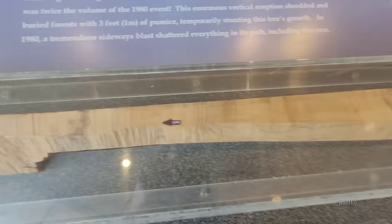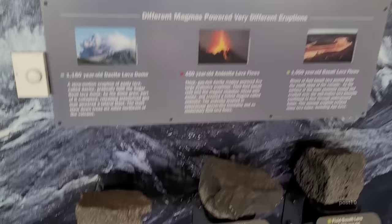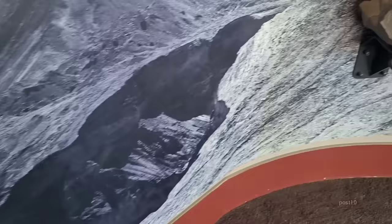Worn by a century-long erosion, they said, this massive summit lava dome was destroyed in the 1880 eruption. What will the volcano do next? We can only watch and eagerly await the next chapter in the story of Mount St. Helens.